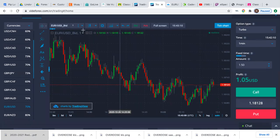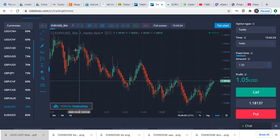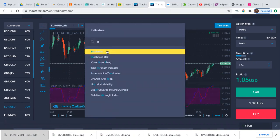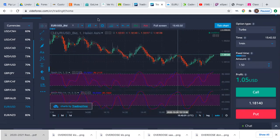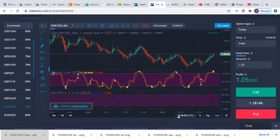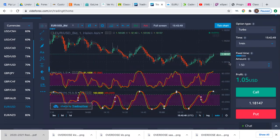Today I want to show you my setup and the indicators that I use in order to trade on the 1 minute chart. I'm on the VitaForex website. First thing I want to do is change these candles to Heikin-Ashi. And the two indicators that I use are the stochastic and the stochastic RSI. I like to make my blue lines yellow because it's easier to see against the purple and the black background. The blue doesn't show up that well. At least it doesn't to me.